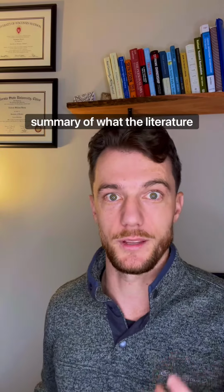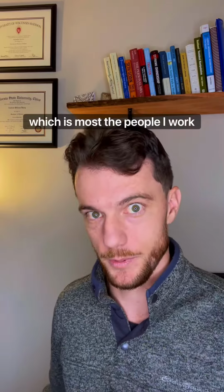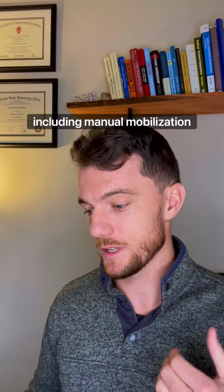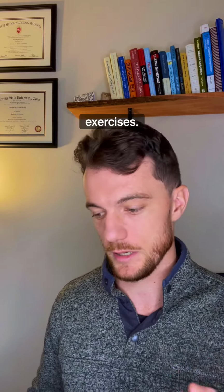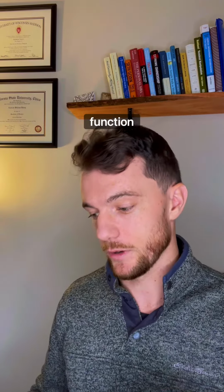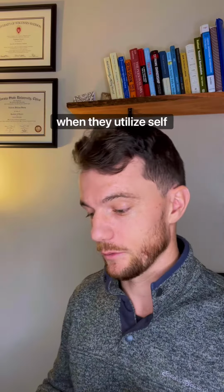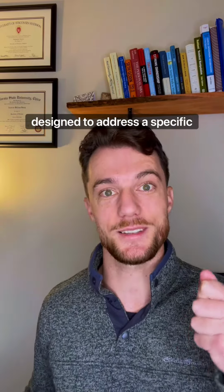To give you a quick summary of what the literature would say about someone who has neck pain and control issues of where their head is in space, which is most of the people I work with, we'll look at the Journal of Orthopedic Sports Physical Therapy's recommendation for cervical movement impairments. They recommend, and I quote, "A multimodal approach is favored, including manual mobilization techniques alongside exercise, strengthening, endurance, flexibility, postural, coordination, aerobic, and functional exercises. It has been found that an effective home exercise program has strong correlation with reduced pain, increased function, decreased disability, and improved neck pain scores. Specifically, home exercise programs were more effective when they utilized self-mobilization techniques, strengthening exercises, endurance exercises, and when they were designed to address a specific spinal level."